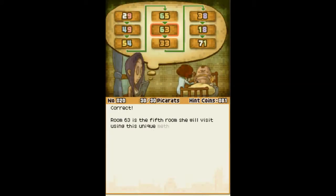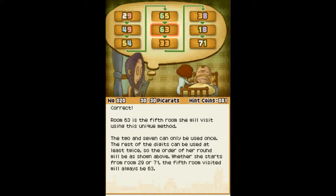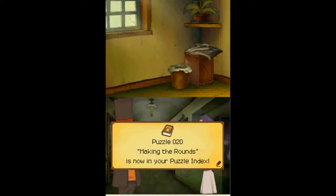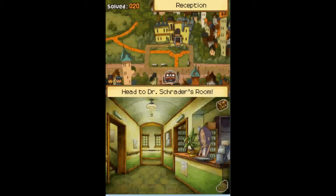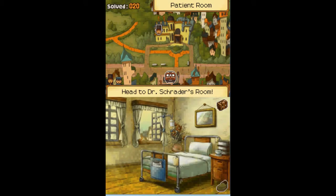420 picarats, what a lot. Correct, room 63 is the fifth room she will visit using this unique method. And you can read the rest, I am way too lazy to read it out loud for you. Anyways, puzzle number 20 is in your puzzle index. Thank you so much. His room is on the 3rd floor, just take the stairs over there. You received the dead tree sticker, woot woot. Anyways, let's head up the stairs.